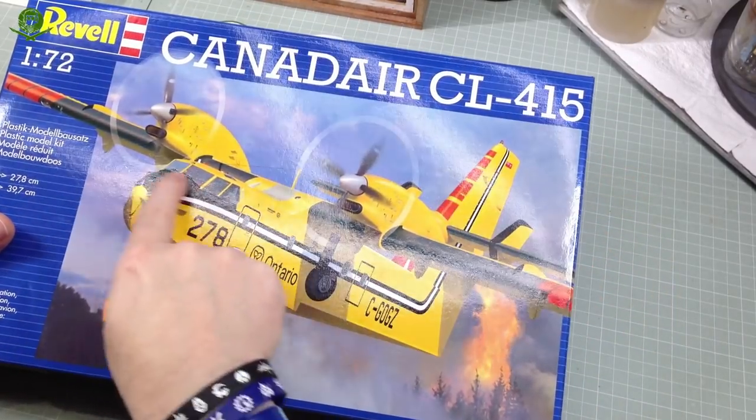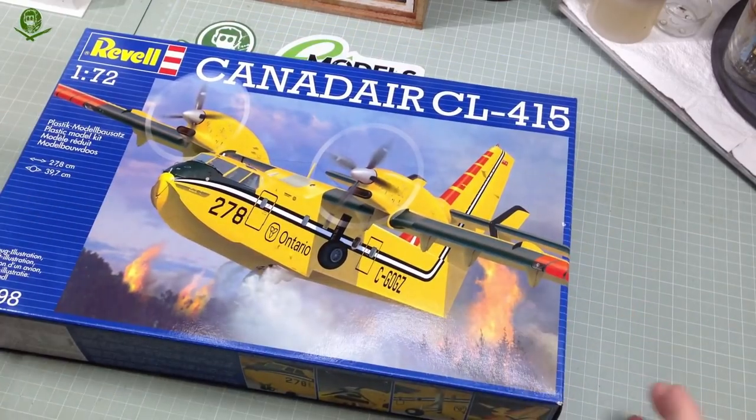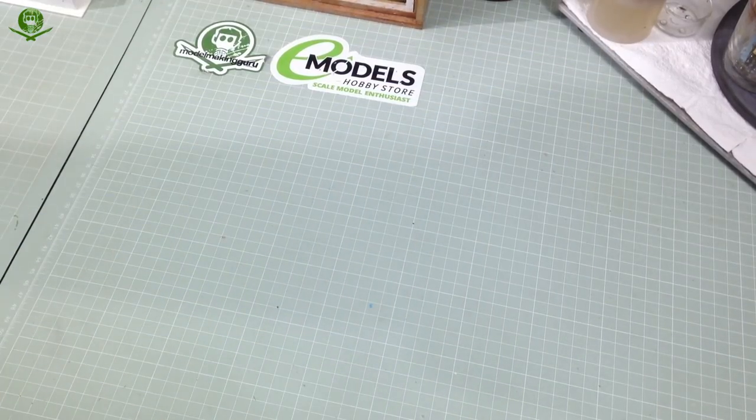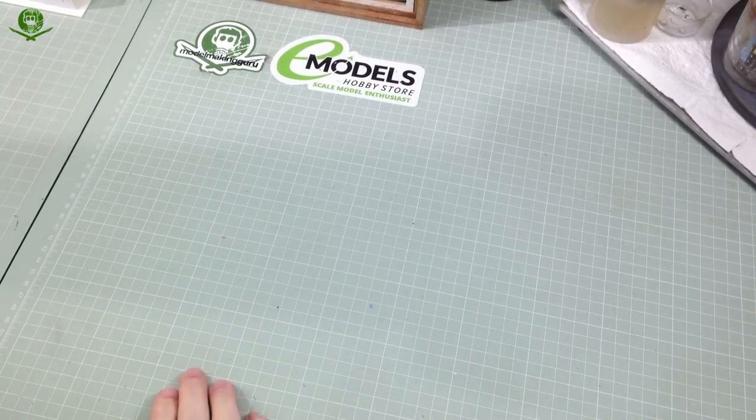I love the detail on there. The anti-glare cover. That looks mint. Guys, thank you very, very much. I'll put that into the stash there. I will try and do you proud on that. So thank you very, very much.